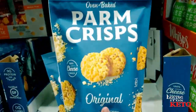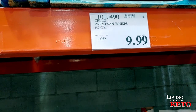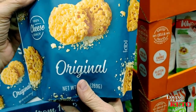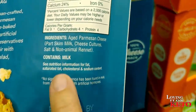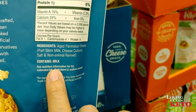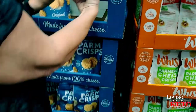These are new and they're $8.99 for the same amount as the Parm Wisps, which are $9.99. And these are brand new to our Costco. I haven't seen these here before. And they're zero carbs, aged Parmesan cheese. Should we get one of these? You like them on your soups, and you like them on your salads, like croutons. Yeah, let's get some of these. Okay. Yeah, that looks pretty good.